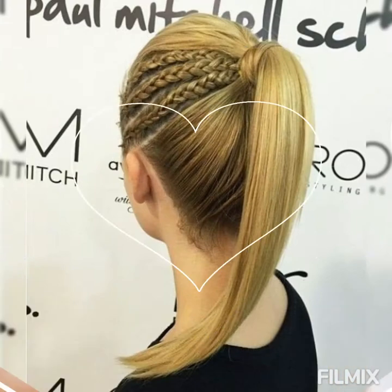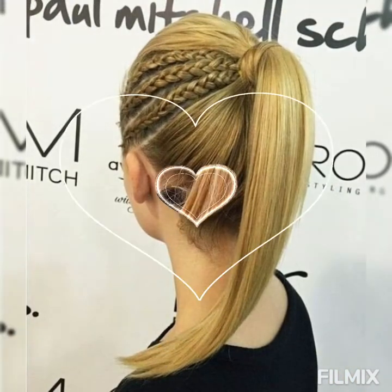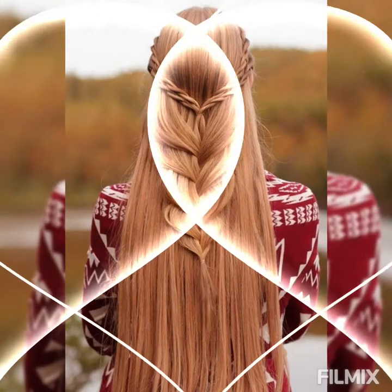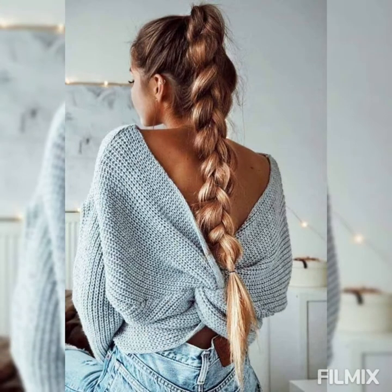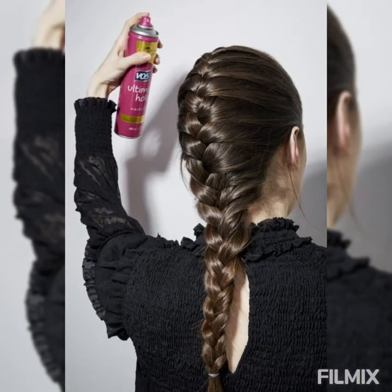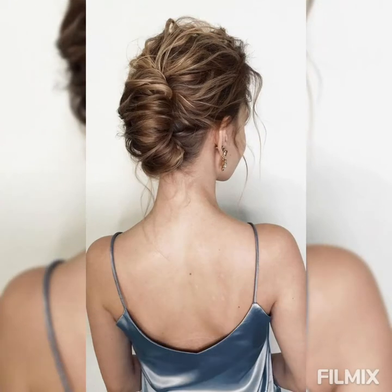Look at this beautiful one. How cute is this? Look at these 3 braids at the top and then a ponytail, a messy ponytail again. These are all so good and so beautiful. That would be so great and it will look so good, that it would go great on every outfit that you would wear.